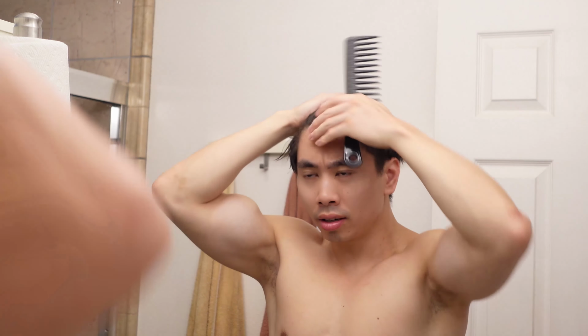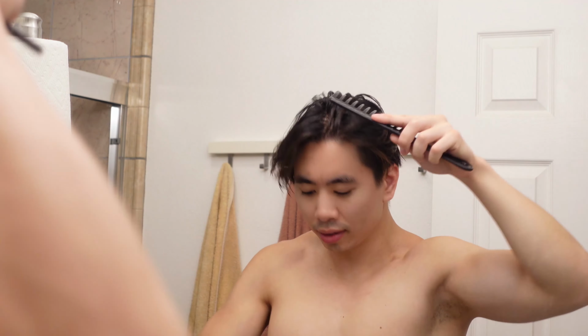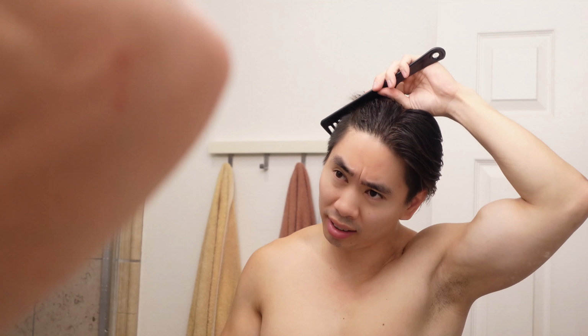So now I'm gonna pull it apart and give it some shape with this detangling comb. And you can get these for pretty cheap. I got this from the Dollar Tree. So what you do right here is I'm gonna pull my entire top of my head, and I'll loosen it up and also give it a little bit of shape for now.